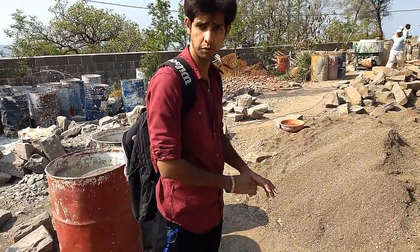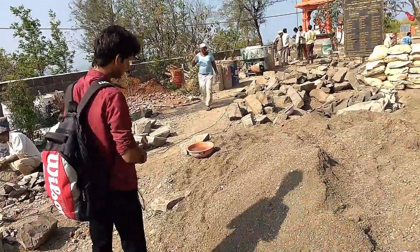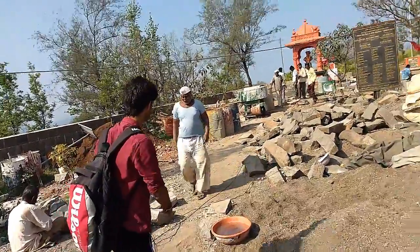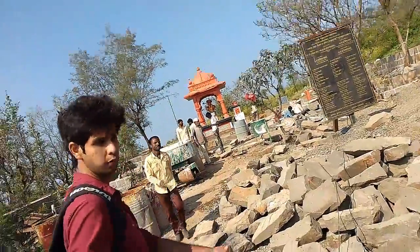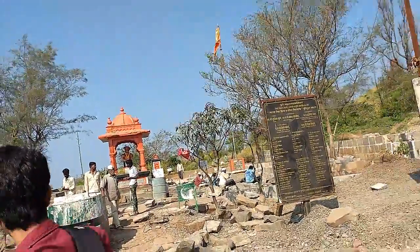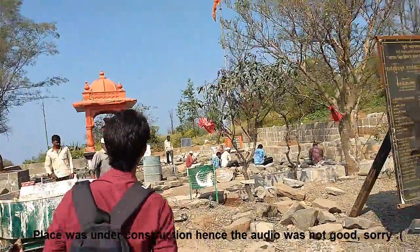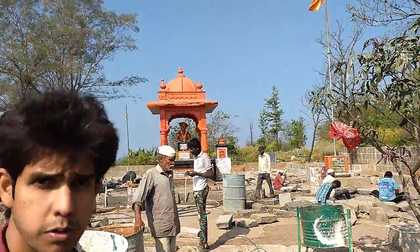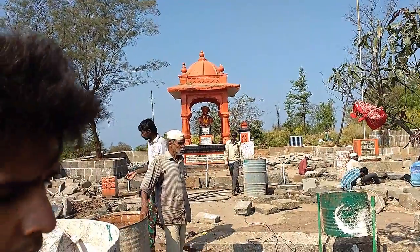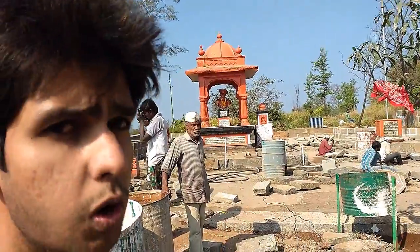We have now got the permission to get in and look at the tomb of Tanaji Malusare. I'm going to show you exactly where he's been buried. If you may follow. This place is under construction at the moment. That is the bust of the great Tanaji Malusare. That is where he was kept, and it is the tomb of this great person. This is the reason why this place is called Sinhagad.